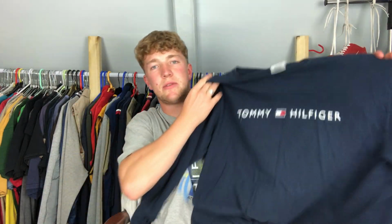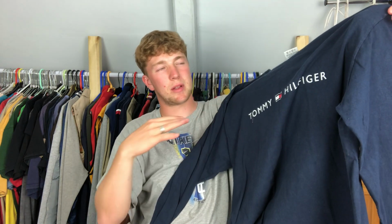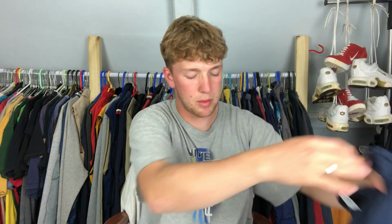Then I found a long sleeve Tommy Hilfiger t-shirt. I think I paid £2 on this one. I'm not too sure what they go for. Probably around 20, 25. I'll have to do a bit of searching on Depop, see where they are.